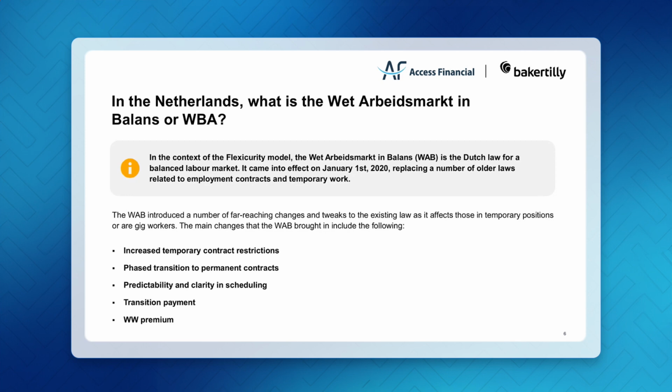And the WW premium: it's more attractive for employers to give employees a permanent contract. Since 2020, employers pay a lower WW premium for employees with a permanent contract than for employees with a flexible contract. So we can see that the WAB is part of the broader Dutch Flexicurity Model, which aims to balance flexibility for businesses with security for workers.